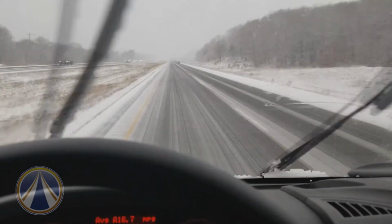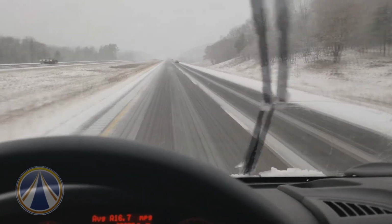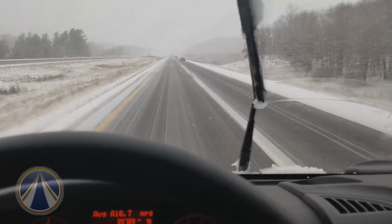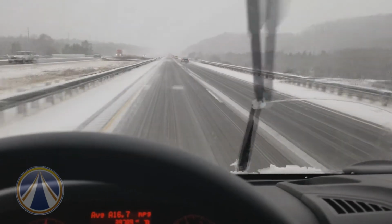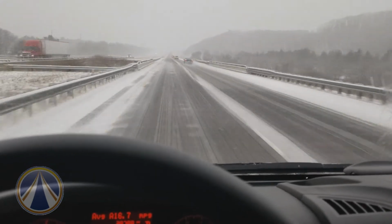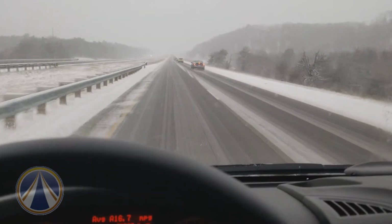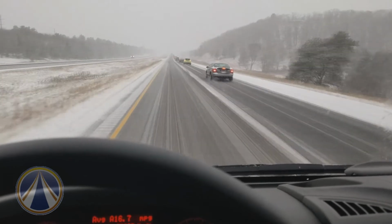Now up ahead here, we're going to be running into a little bit more traffic. Looks like a snowplow. You might not be able to see that yet, but there's a snowplow. You can see their flashing lights up ahead. They appear to be in this particular lane. We definitely do not want to underestimate the risk of driving around snowplows. They can weigh up to 50,000 pounds. They're out there doing their job. We need to make sure we give them plenty of space.